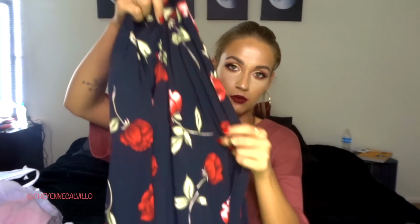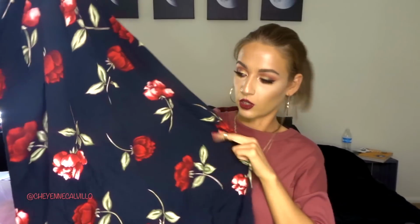Oh, it does. It is originally from the brand Jacqueline Smith, a size 14. Like I said, I'm like a size 2-3, extra small in most clothing, so I do have to take this in quite a bit, but it's this black midi skirt with these gorgeous roses on it, and I feel like this is a perfect piece to really transition into fall.